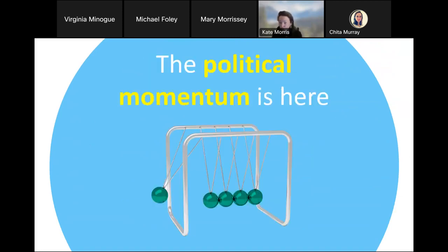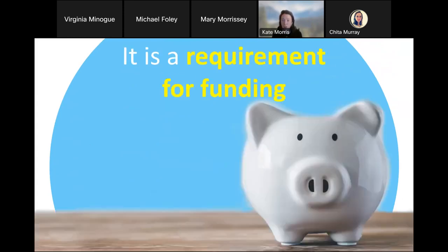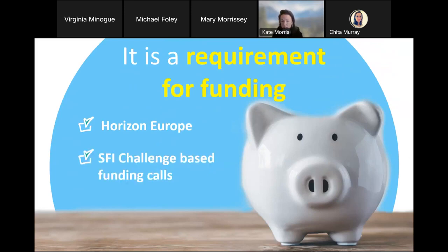The good news out in the system is what we're talking about, and we're pushing the agenda. It's building political momentum. And actually, I would argue that the momentum is now there, it's arrived. It's not only a requirement for Horizon funding and SFI challenge funding, for example. I presented at the opening of the SFI summit last week, so it's another indicator that this is a big agenda item in the research and innovation field. But societal challenge funding within SFI is engaged research, full stop.